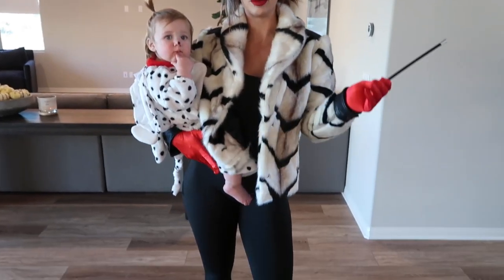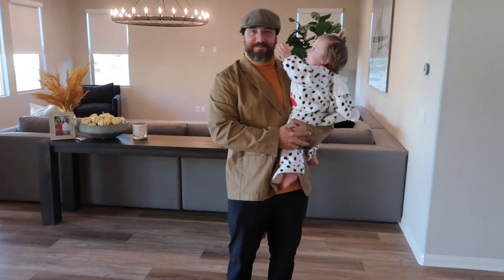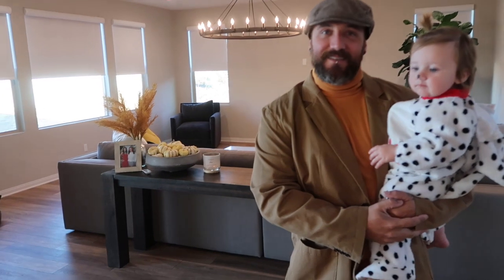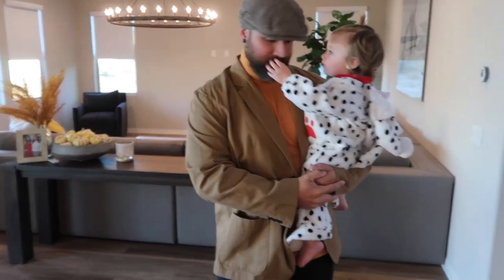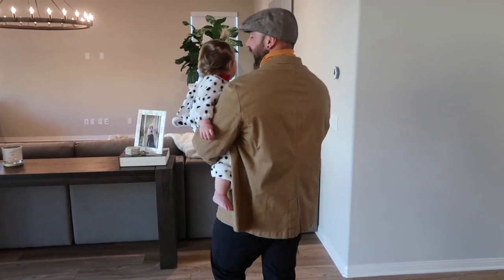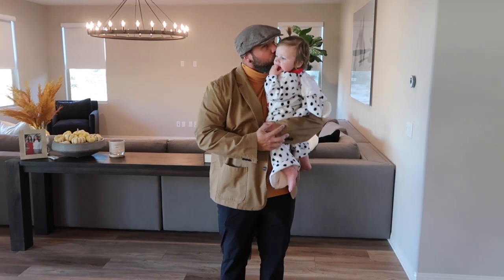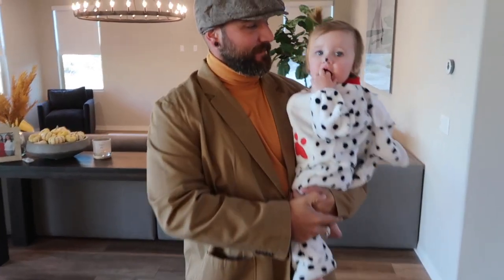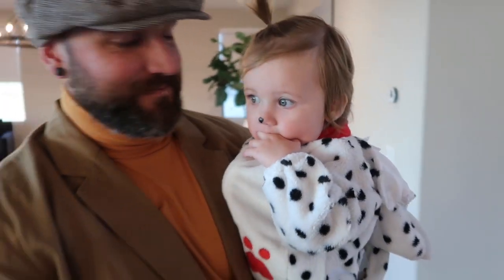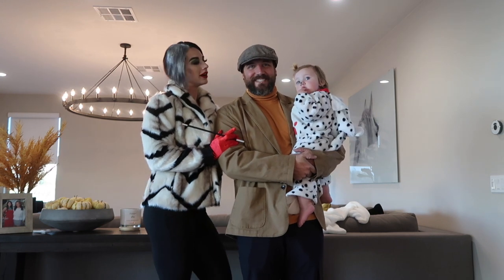And you'll have the hubby in here too. And Jasper. So his entire outfit is off of Amazon as well. Just the hat, the jacket, and the turtleneck. Ryder, what do you think? Hi, puppy dog. And the whole family outfit.